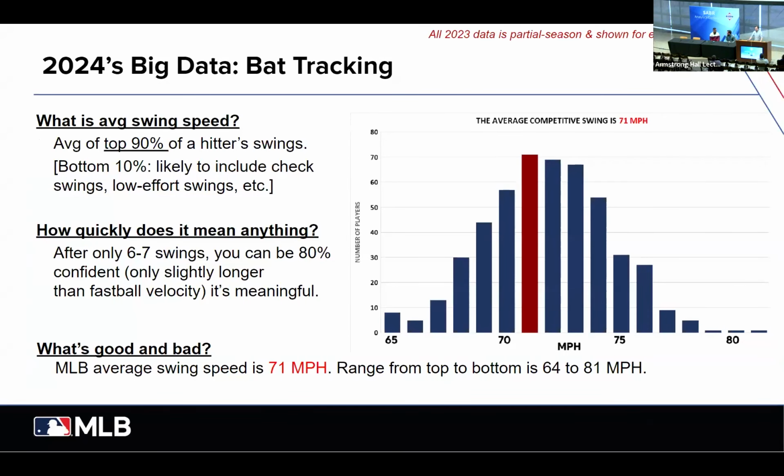The question we've had is, how do we appropriately present this kind of stuff, right? What's the baseline here? Well, who swings fast and slow, right? Average swing speed. What's different from average pitch speed, right? I'll find a guy's fastballs and I'll tell you his average fastball velocity, but I would never put all of his pitches together and just tell you his average pitch velocity. That wouldn't make sense, right? It's the same thing with throwing. We don't want to average all the lobs that nobody cares about. So we put a lot of work into trying to figure out what to do.